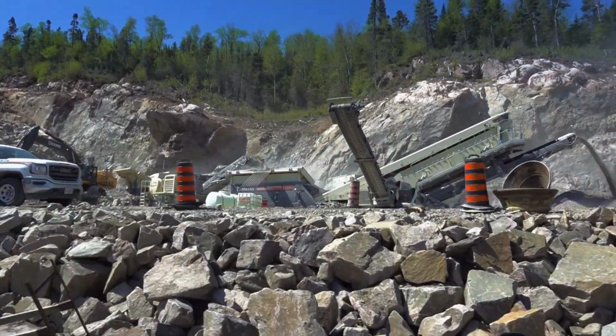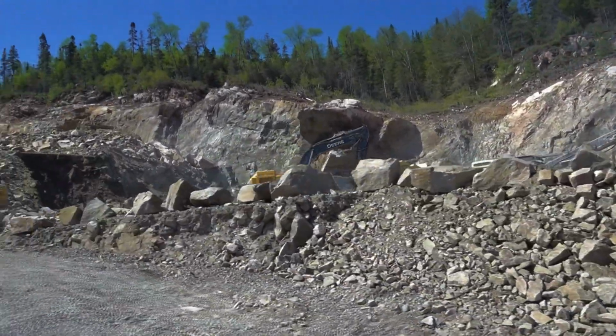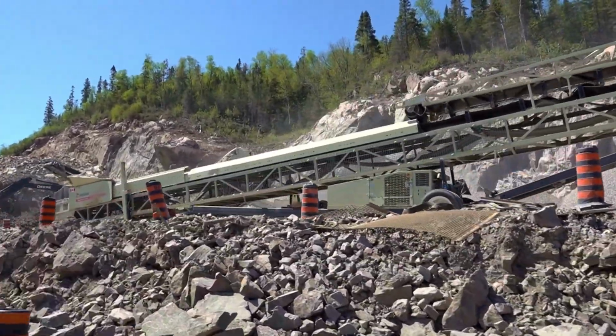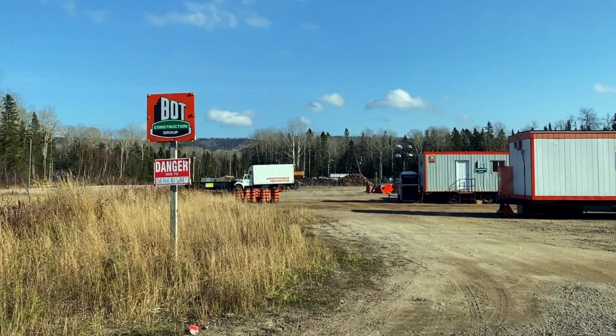But that project's brought a lot of economic spin-offs for Pays Plat. We're getting a lot of crushed rock out of the project because they're blasting vast quantities of rock, so we're able to store it on the north side of the reserve. As well as employment opportunities for community members, we have office space that we're renting to the contract administrators, which is Hatch, as well as a laydown area that we're renting to Bot Construction.